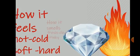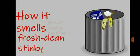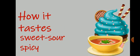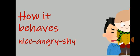They can tell how it smells, like fresh, clean, or even stinky. They can tell how it tastes, like sweet, sour, or spicy. They can tell how it sounds, like loud or quiet. They can even tell you behavior, like nice, angry, or shy.